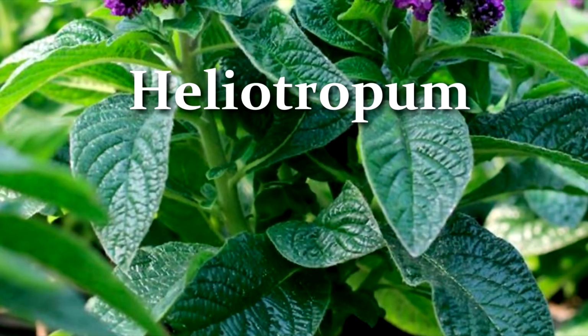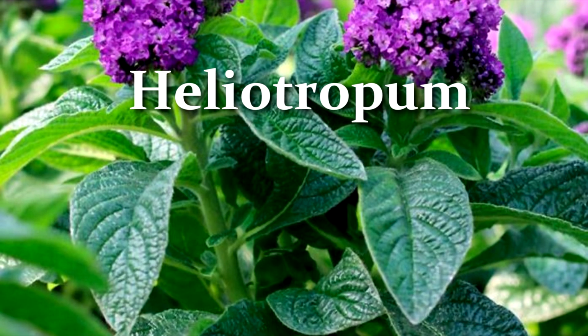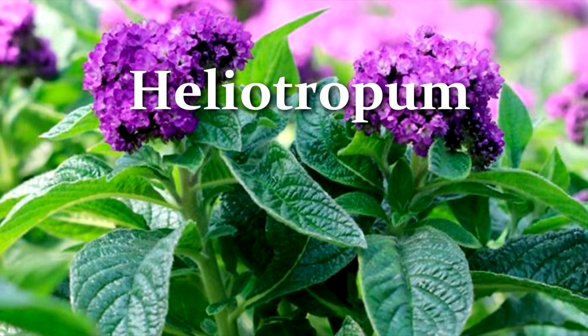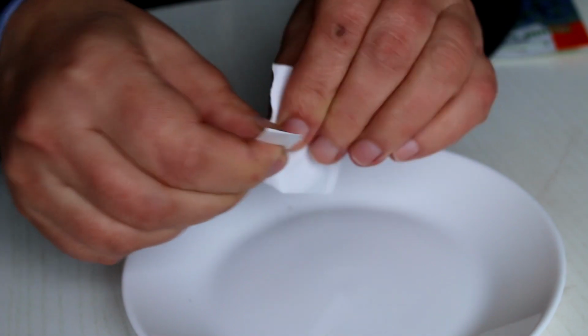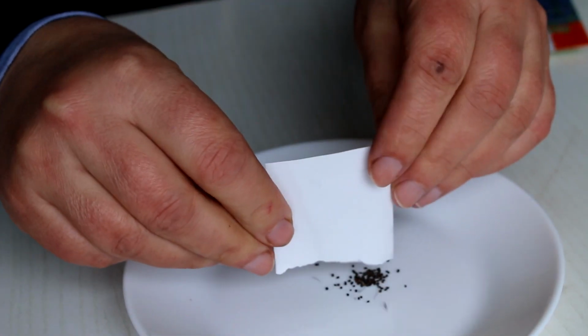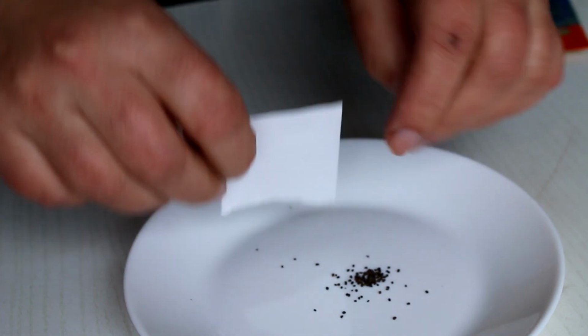2. Heliotropum. This unusual plant is very similar to the sunflower because the inflorescences of these plants turn rows of flowers towards the sun. According to legend, Heliotropum is a water nymph who turned into a flower because she was betrayed by her favorite sun god, Helios.